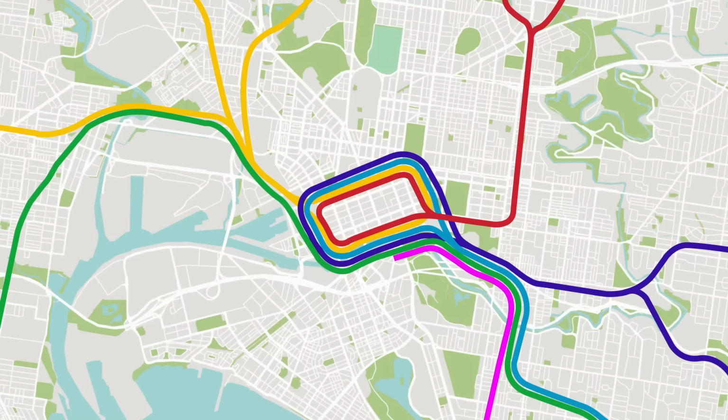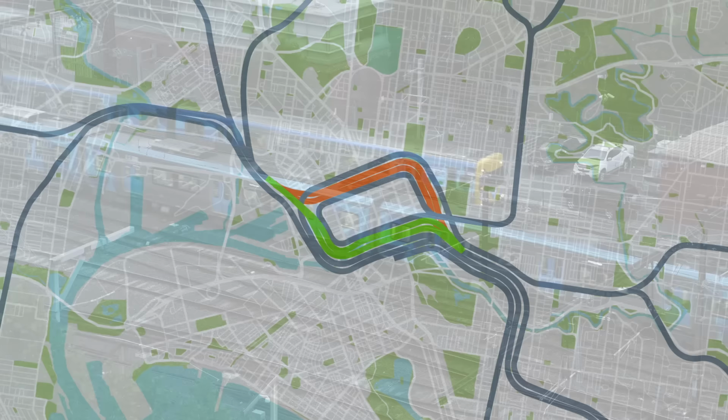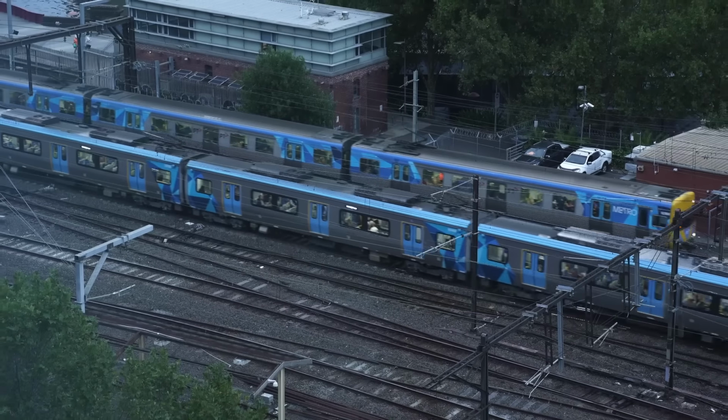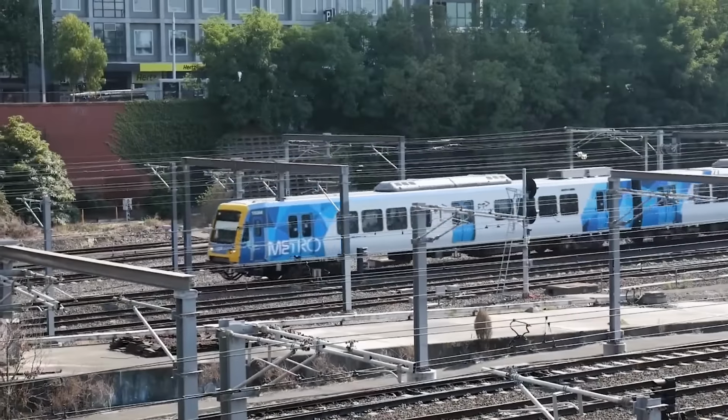By building these connections, the project will take 2 out of the current 4 City Loop tracks and split them in half, creating a northern section connecting North Melbourne directly to Richmond via Flagstaff, Melbourne Central and Parliament, as well as a southern section also connecting North Melbourne and Richmond, but this time via Southern Cross and Flinders Street, effectively turning what was 2 tracks worth of capacity into 4. But what will this mean for Melbourne's rail network?